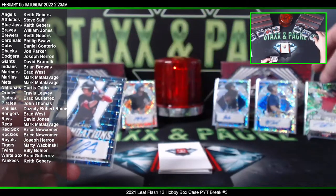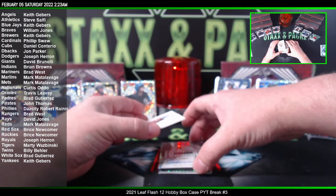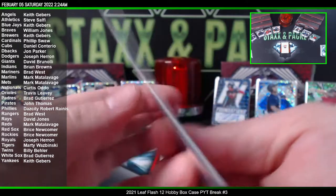Man, I want to put more of these up here. I just don't have anywhere to put them. Put him there for now. Michael McGreevy, flash forward. Base auto here.